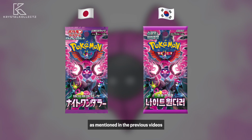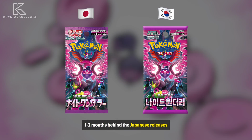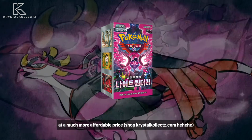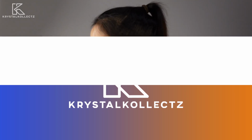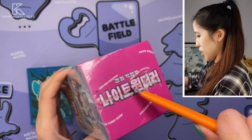As mentioned in the previous videos, Korean Pokémon releases will always be about 1 to 2 months behind the Japanese releases. But if you just wanted to open these sets for fun at a much more affordable price, Korean is a great language of Pokemon cards to open. But remember, the SR is not guaranteed. Okay, so it's been a minute since we've opened any Korean Pokemon booster boxes. It's been quite a while, so let's get straight into opening Night Wanderer.